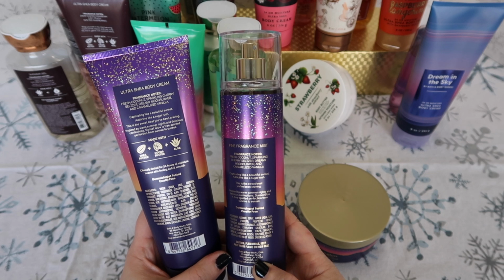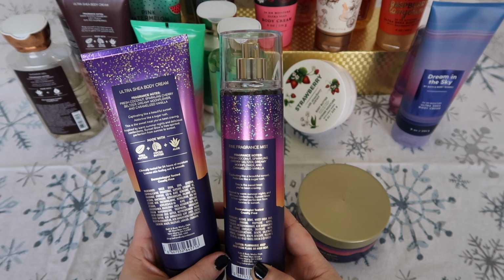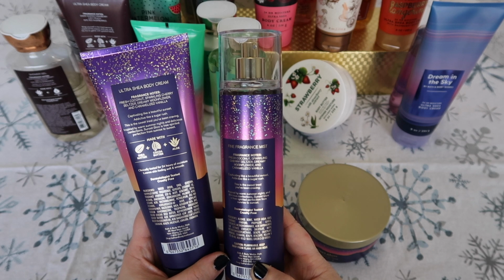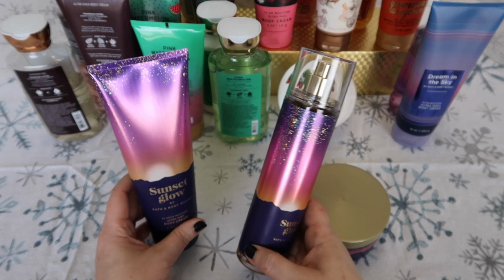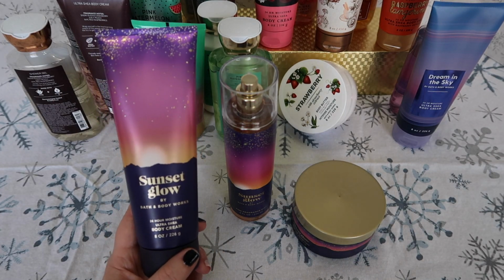And the description says, captivating like a beautiful sunset, addictive like a sugar rush, this is the sweet treat you've been craving. Inspired by warm summer nights and delicious confection, Sunset Glow is a free-spirited perfection from sunrise to sunset. And the scent is just phenomenal. It is a perfect end of summer scent in my opinion.